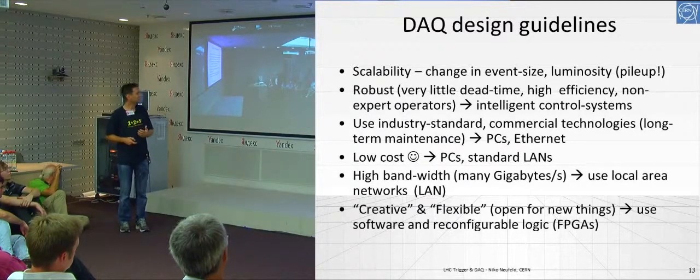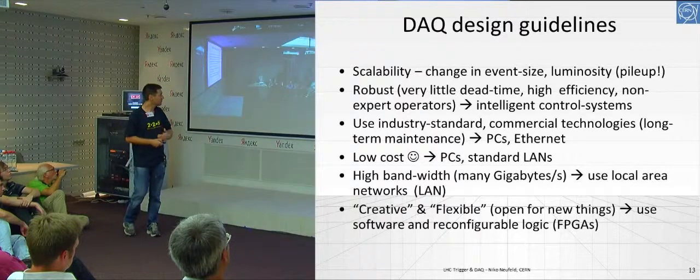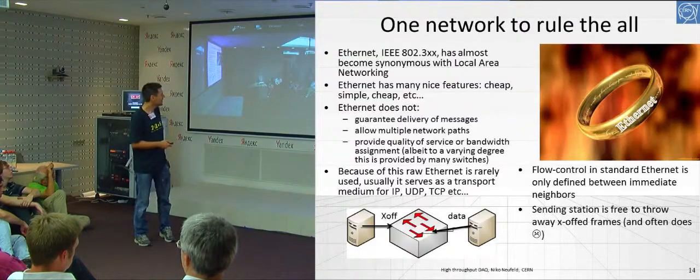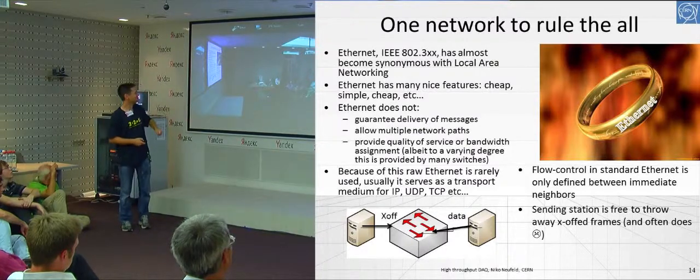Since this is all publicly funded, you would like ideally that it doesn't cost anything. So you use cheap technology, Ethernet mostly, and PCs. Yes, we use Ethernet, so I had to show this here.